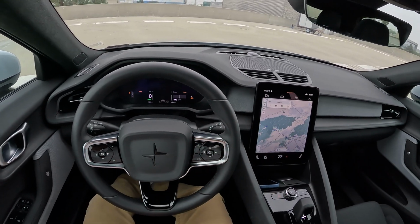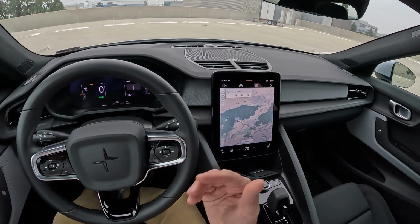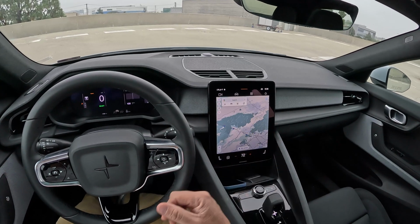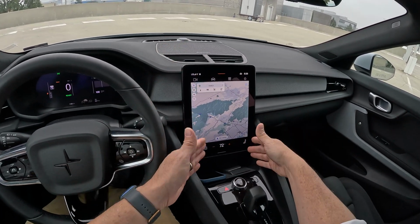I've enjoyed using this system, Google Maps, so much that I have not hooked up my Apple CarPlay this week. I get my phone calls through the Bluetooth. I get my messages through this system, and it works pretty well. My only complaint is this bezel is pretty wide. It'd be nice if this filled up the whole screen.